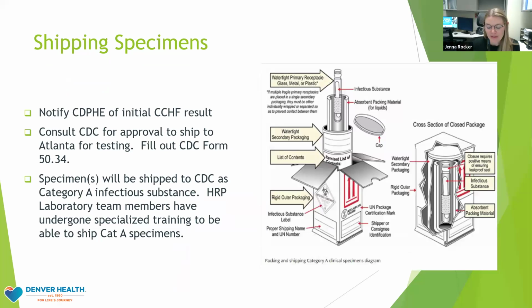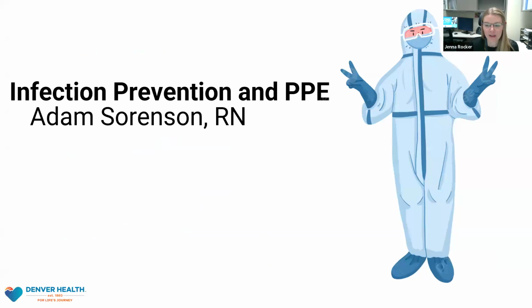And then as far as shipping specimens to the CDC, we would use Category A shipping. So that includes triple packaging. We need a leak-proof secondary container and a rigid outer packaging. And all of our lab HIT team members have training and certification to perform Category A shipping for those types of specimens. That's all I have.